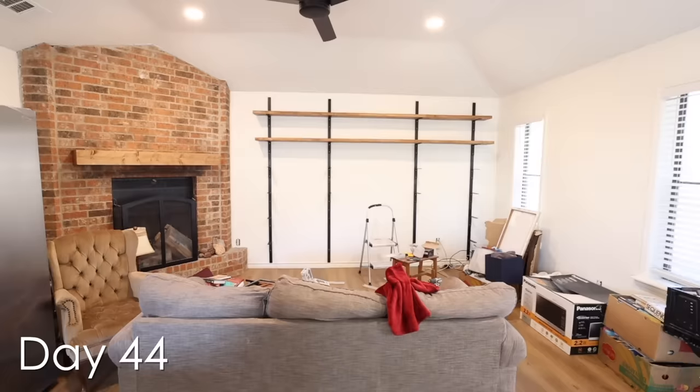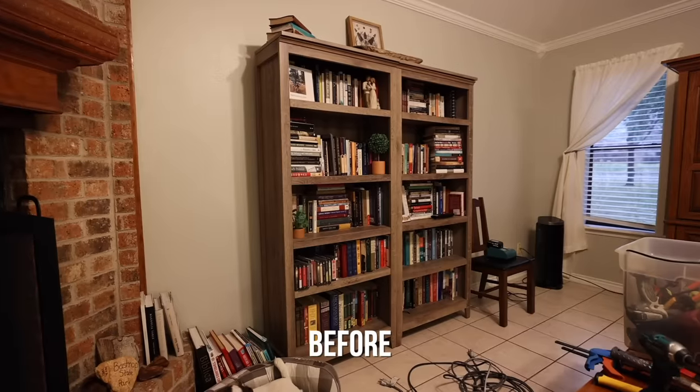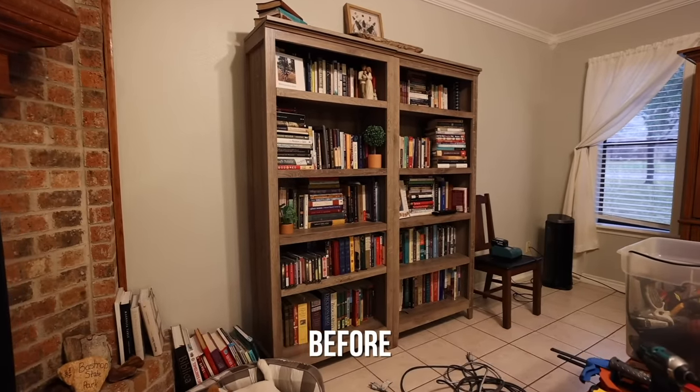Okay, so this week's project is going to be building a custom shelving unit on this wall. They have a ton of books, and so we thought it would be really cool to just showcase all of them on this wall, but also have a spot for a TV and a little bit of storage as well. Where are you getting the design for this again? Just right in here.